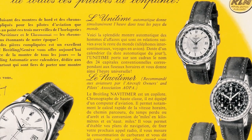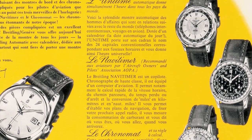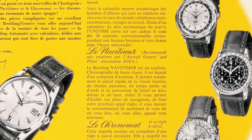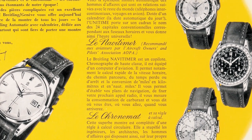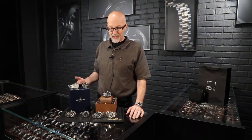So, of course, you know Breitling came out in 1884. They've always been involved in watches that have to do with adventure, land, sea, and air. They've been really focused on pilot watches, military watches, all sorts of really rugged, really testosterone-driven kind of watches. The company was sold finally in 1979, outside of it being a private company.